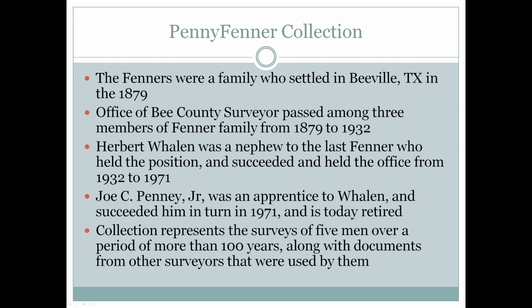And then Joe C. Penny Jr. was, I believe, an apprentice to Whalen. You see him noted as an associate on several maps in the 60s with Whalen's signature and seal. And then he succeeded Whalen in 1971, and from that point, we see a lot of maps that have Penny's signature, but now he's got his own surveyor's seal. Today, he is retired. I don't have a date for that. I couldn't find it on the internet.